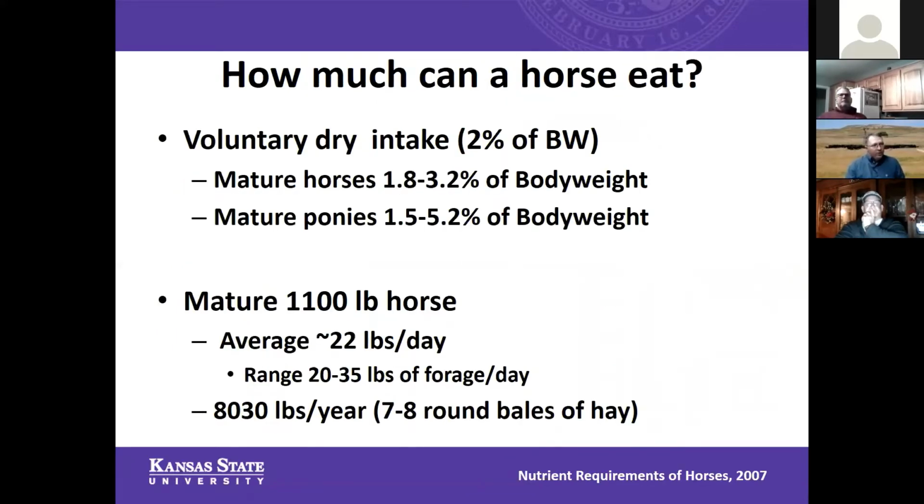So the first part of that question is, well, how much can a horse eat? And this is one that surprises a lot of people. If we look at voluntary dry intake of forages, a lot of times the rule of thumb we throw out is 2% of body weight. The reality is there's quite a bit of range, especially with horses. If you think of the many different types of horses, all the way from, say, POAs and smaller ponies, lighter weight horses, all the way to heavy draft horses, there's going to be some variability there. The range is actually 1.8 to well over 3% of body weight. 3% of body weight is a lot of forage.